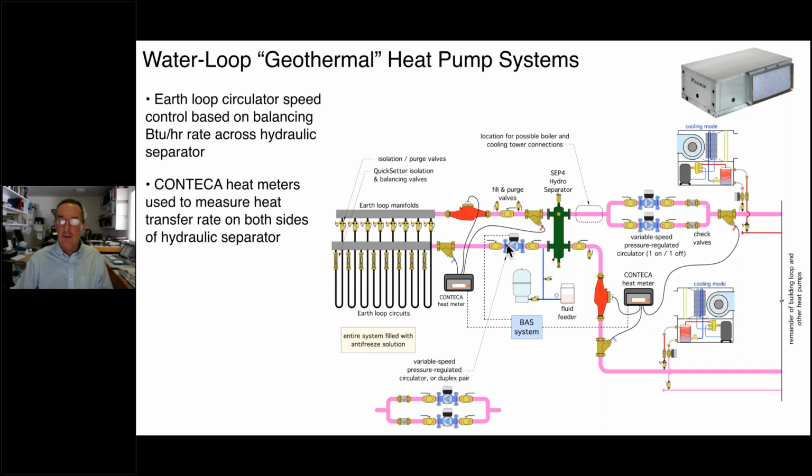So I do think these concepts open up some possibilities for reducing the power input into the circulators that are used in the system. And again, the Kontega meters can tie in with a building automation system to keep track of the energy flows on both sides of that hydraulic separator.